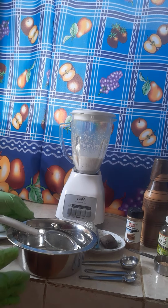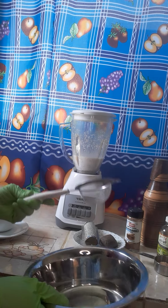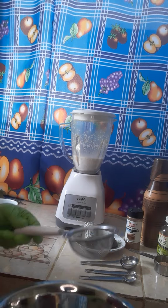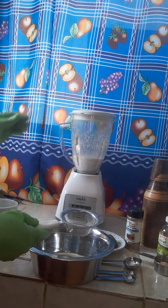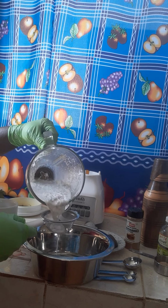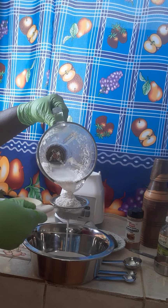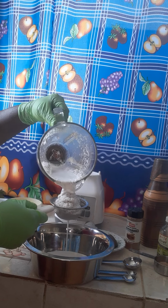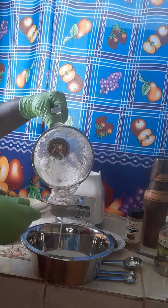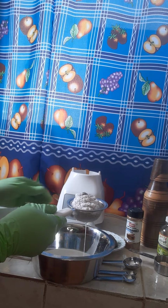Okay, this is my little pan that I'm gonna boil my chocolate tea in. So what I'm gonna do, I'm gonna pour my chocolate milk right here. This is what I'm gonna boil my chocolate tea in. So I have to strain it to get the juice out, because I only will be using the juice. Wow, it's rich. Very rich.